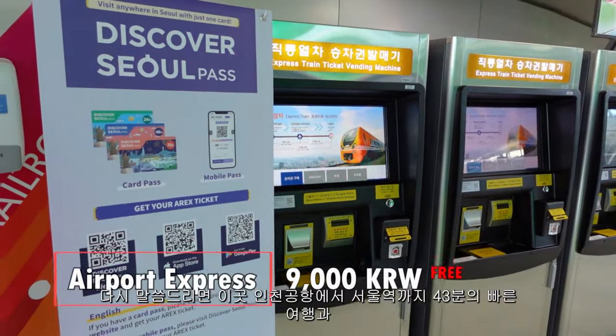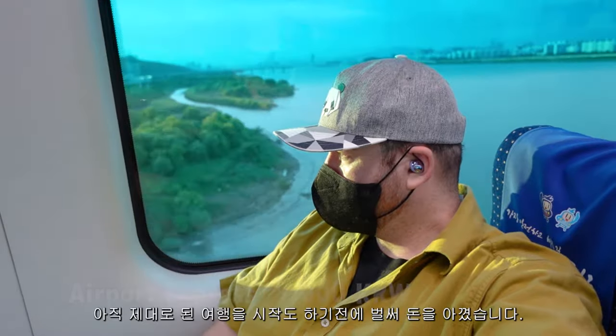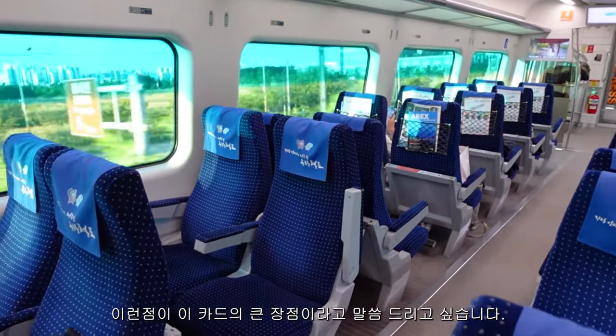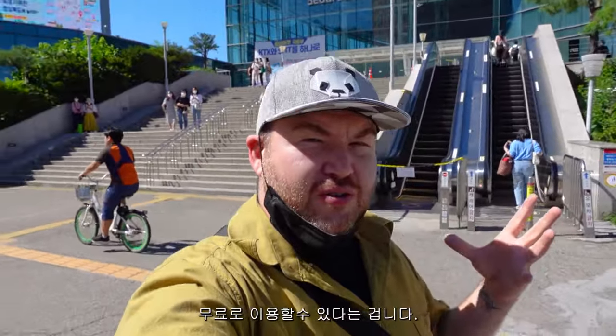So you basically get to go from Incheon International Airport to Seoul Station in only 43 minutes. It's saving 9,500 South Korean won. So already, we haven't left the airport, we're already saving money. That is something that I love. So the Airport Express is comfortable, convenient, and best of all, it is free when you use your Discover Seoul Pass.